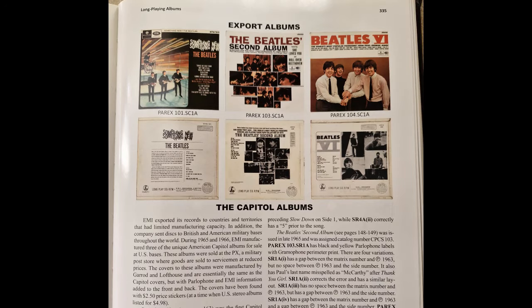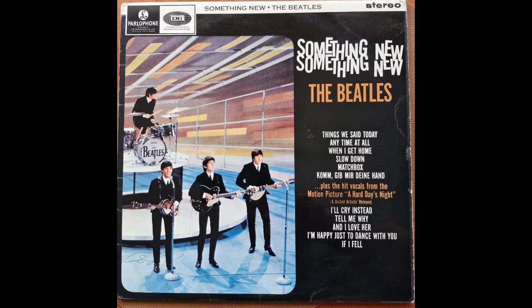EMI exported its records to countries and territories that had limited manufacturing capacity. In addition, the company sent discs to British and American military bases throughout the world. First up, we have Something New.